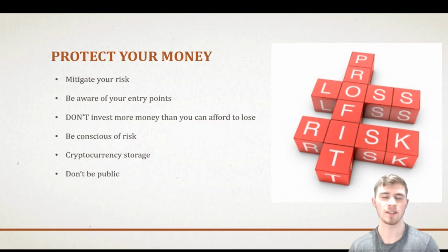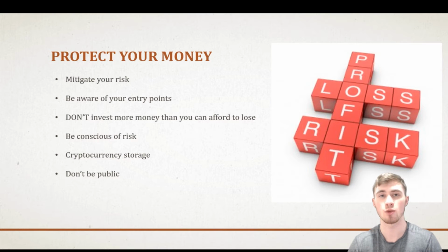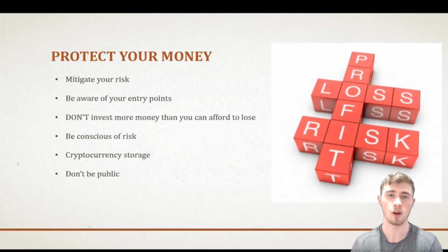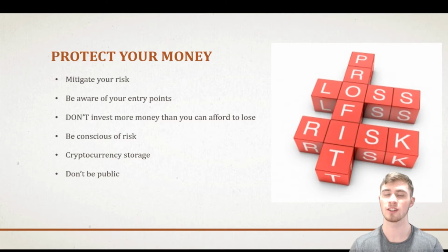The name of the game is to come out with more money than you started with, right? You put in 1,000, you want to come out with 1,500. You put in 1,000, you want to come out with 10,000. Whatever your goal is. But you can't get to that goal if you keep putting money in and then selling every time it goes down, because you're going to have less and less and less money to reinvest. And if you don't have any more money to reinvest, you can't play the game anymore. So it's very crucial that you know the risk going in, that you could lose this money just as fast as you can make it.